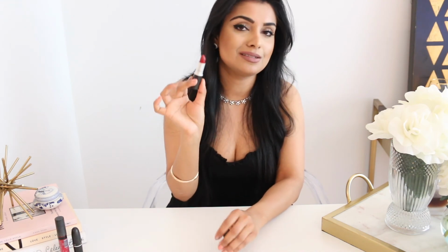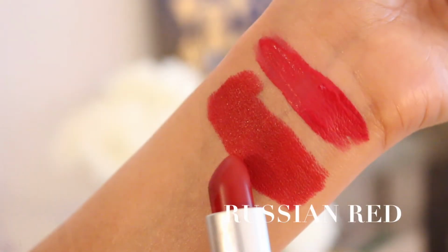It is the matte finish. Now, what I like about this lipstick is it has a blue undertone. Hence, if you are looking to make your teeth look whiter, then definitely pick this baby up. It is just stunning on the lip.